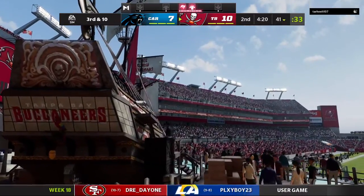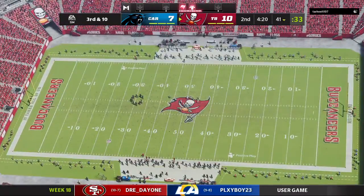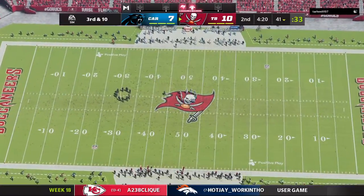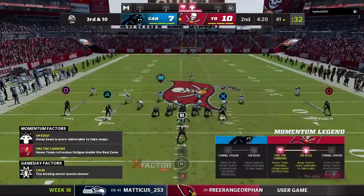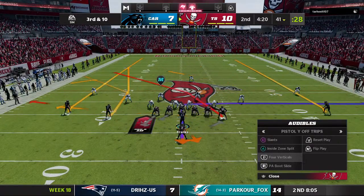A lot of times it's that first read that you have. Maybe you get it in pre-snap and he locked in on his target, but he was covered quite well, and that one's incomplete. So back-to-back incompletions, and that has them staring at a 3rd and 10.